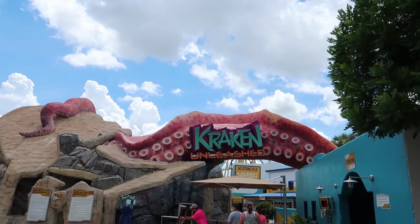Well, Kraken's open now, so let's go ride Kraken. So apparently they changed the rules on us, and to ride Kraken, you have to have a full chest harness for the GoPro. You can't just have the wrist strap, but every other ride in the park is just the wrist strap.